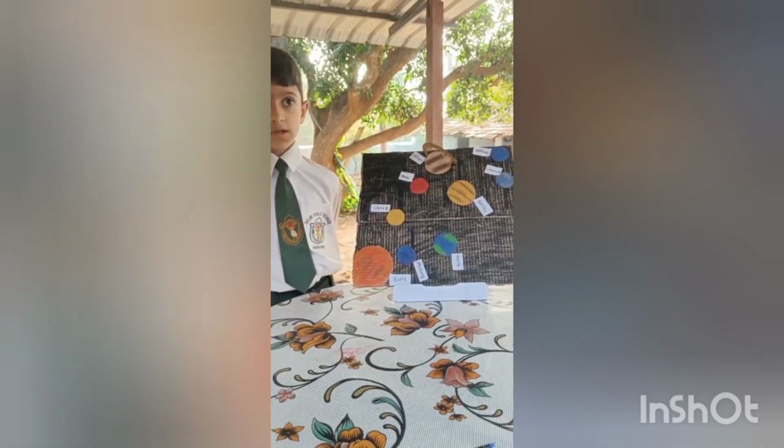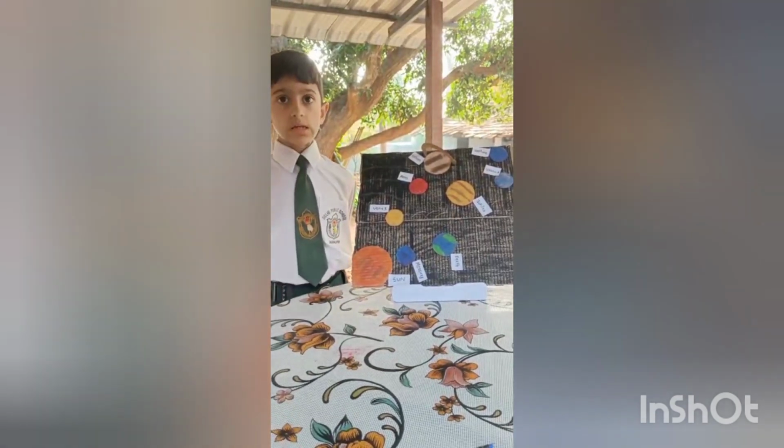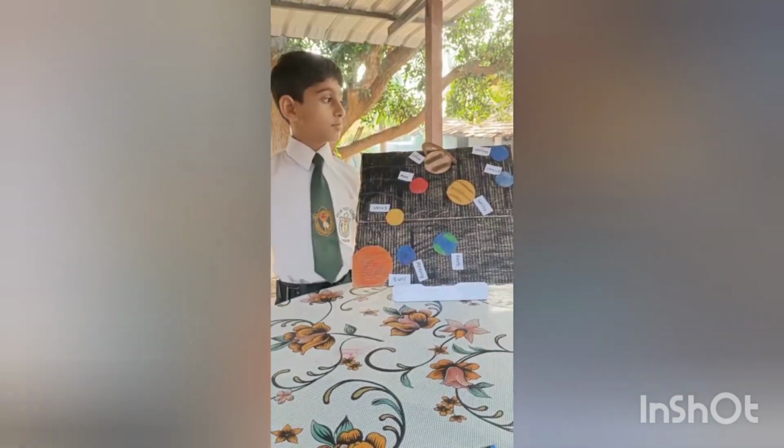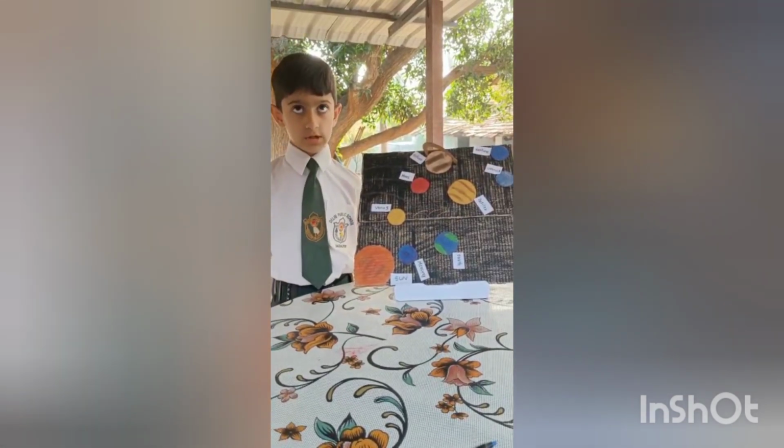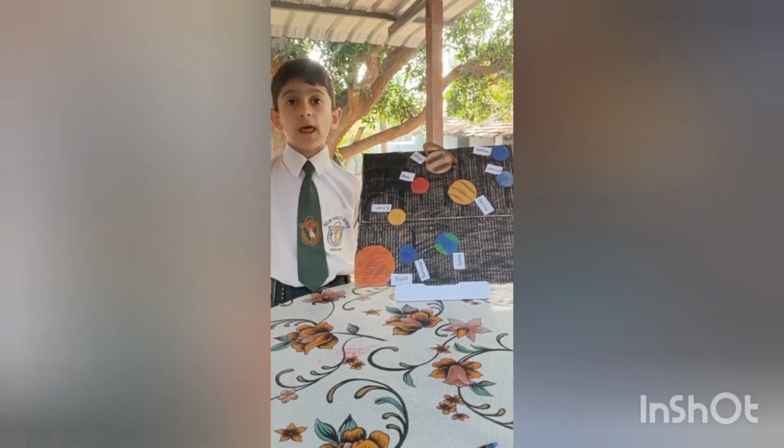Uranus is the 7th planet from the sun. Neptune is the farthest planet from the sun.